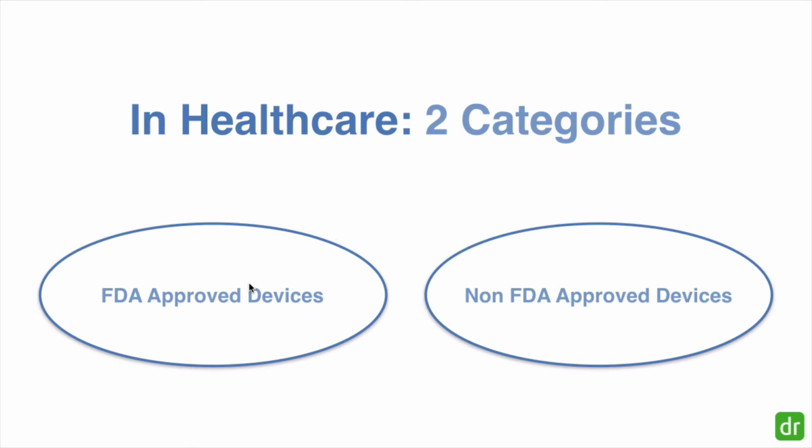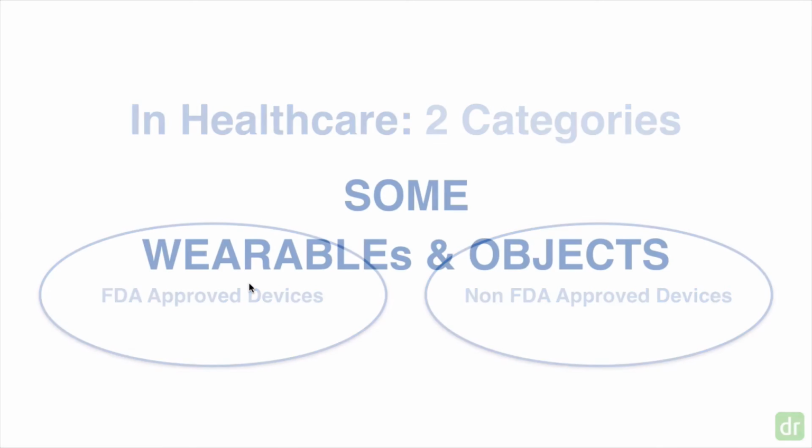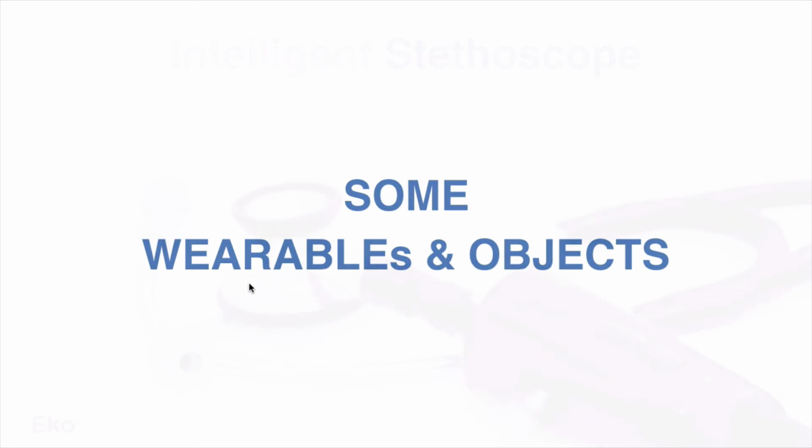Non-FDA-approved devices, you really shouldn't. The FDA hasn't approved it, so you probably should not use that device. As a consumer, you can use that device, but the physician should not be using that device. So I'll give you guys some wearables, walk you through these.